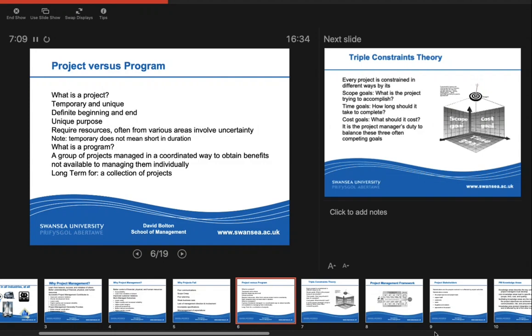So a program, on the other hand, is a collection of projects that are pulled together to drive an organisation forward or in a particular direction. They tend to be longer term, and they tend to have a collective focus. So, for instance, a bank or building society may have a program that looks at using the internet to develop a relationship with the customer. Internet banking may be a project within that program. Face-to-face consultations may be another project within that program.